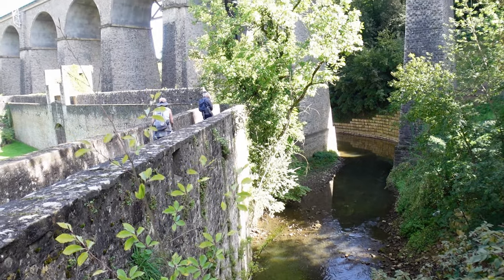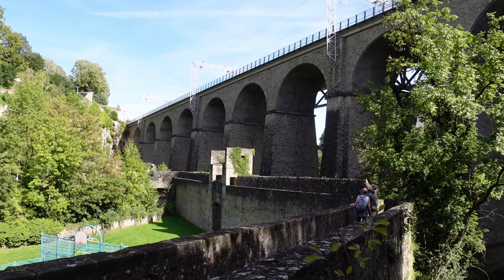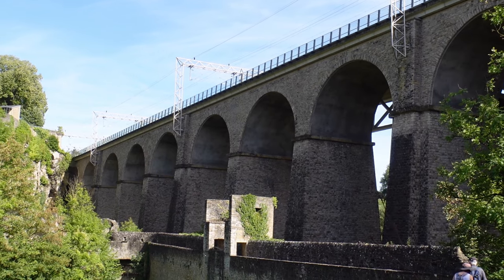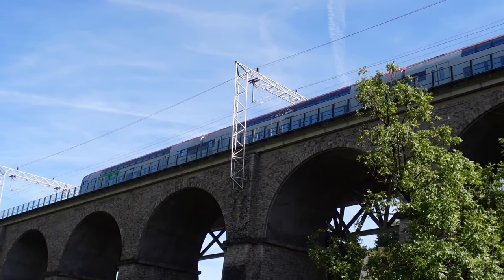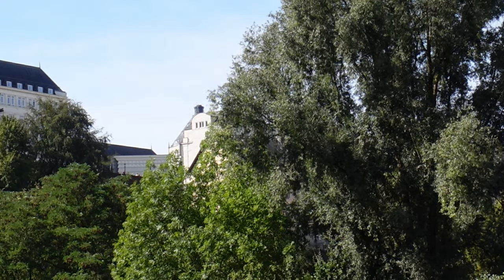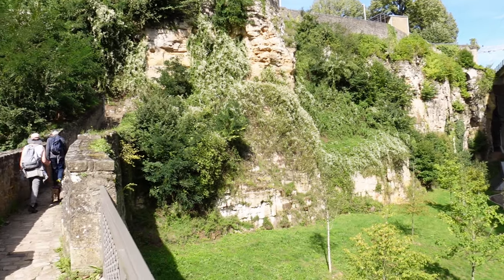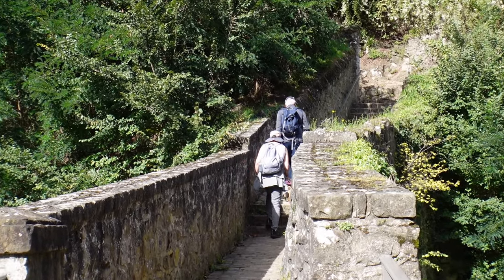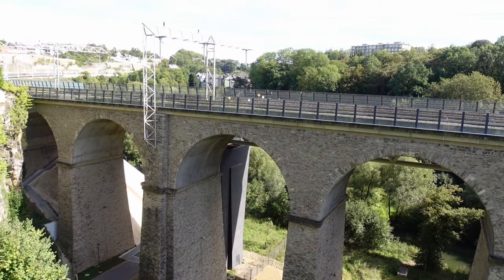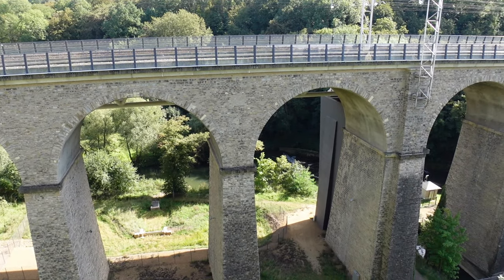So we walked a little further along the old part of Luxembourg here, found this beautiful viaduct with the electrified train lines along the top. To the top now, and we can see the viaduct even better from up here, and there's a sluice down there as well.